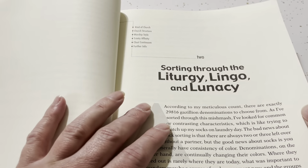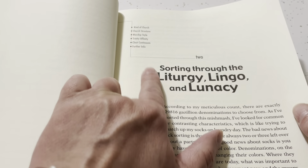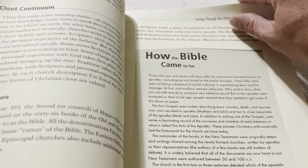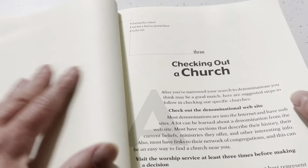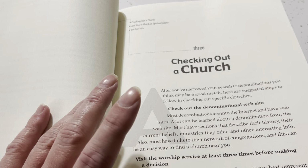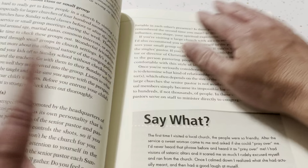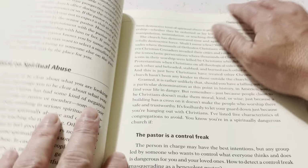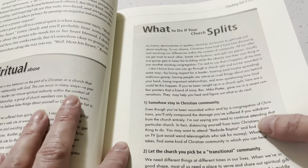And then this goes through liturgy, lingo, and all that. And here's a list right here of what's going to be talked about in here. So I'm going to try and skip that and go to, here we go. Checking out a church. This is a section that gives you advice on your first time going to a church. And talks about how denominations happen.